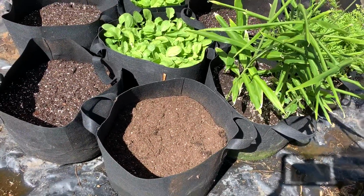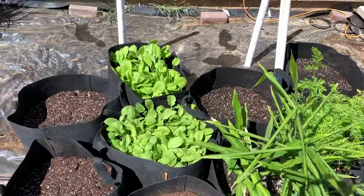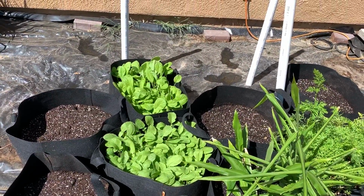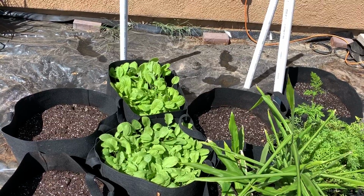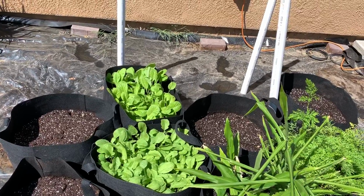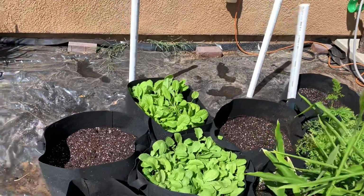This one is more radishes. Just did that a minute ago, haven't even put water on it. There's a white and a red radish. They're about a month in, so a few more weeks and we'll be eating. They're supposed to be like 30, 40 days. Seems to be taking a little longer, probably because of the heat.